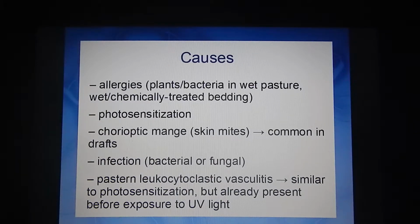Causes. It has quite a few. Allergies, either to plants or bacteria in wet pasture or wet or chemically treated bedding. Photosensitization. Chorioptic mange, which is skin mites, also very common in drafts. Infection, either bacterial or fungal. Or pastern leukocytoclastic vasculitis, which is similar to photosensitization, but unlike photosensitization, it is present before the sensitive parts are exposed to UV light.